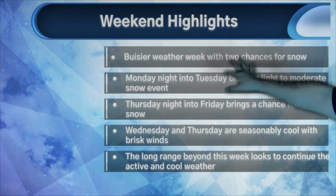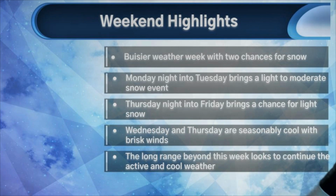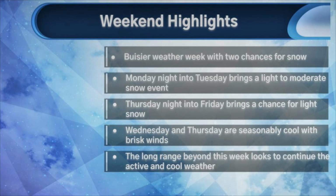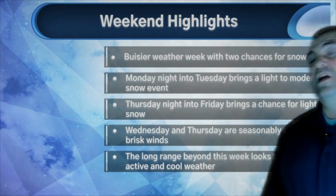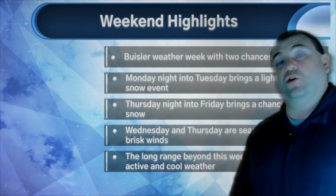Sorry about that. Busier weather week with 2 chances for snow. Monday night into Tuesday brings a light to moderate snow event. Thursday night into Friday brings a chance for light snow once again, but a little bit less. Wednesday and Thursday are seasonably cool with brisk winds, particularly Wednesday. And long range beyond this week looks to continue the active and cool weather. There's a couple more chances for snow. Doesn't look like anything huge on the horizon, but definitely cold and definitely some chances for at least moderate snowstorms. So we'll have to keep an eye on that.